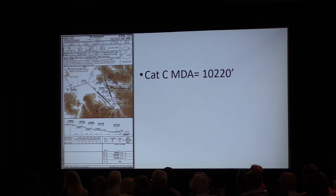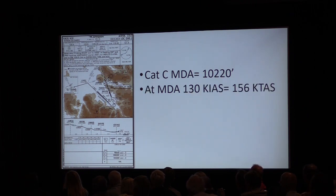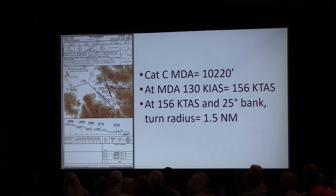It goes up, right? So if a Citation is flying at 130 knots indicated at 10,000 feet, it's actually flying at a true airspeed of 150 knots. And if that plane is to enter a 25-degree bank, the turn radius in a no-wind situation is 1.5 nautical miles. What's our protected airspace? 1.7 nautical miles under the old TERPS criteria.